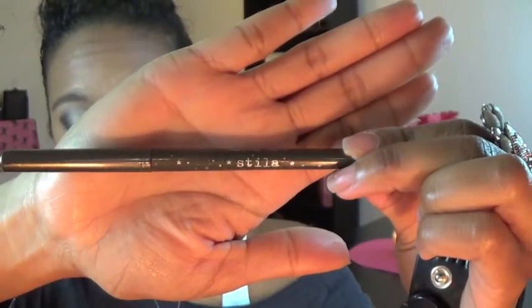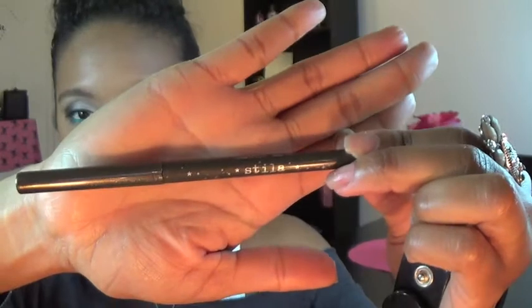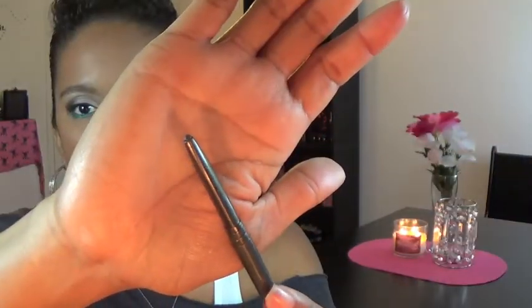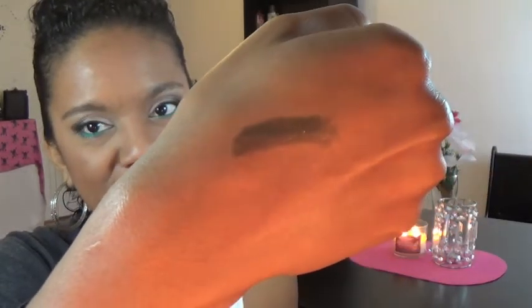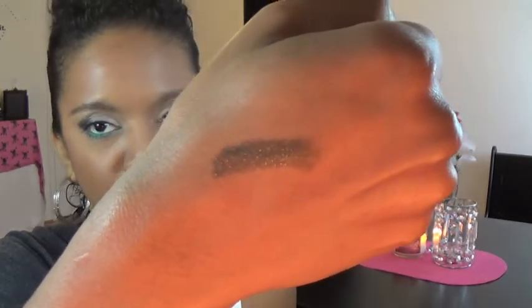One of the great things about these Stila in the light and in the garden palettes is the fact that they come with these Stila eyeliners. The Stila in the garden palette comes with this really nice mossy green color eyeliner. And here it is on the back of my hand. It is a dark mossy green color with gold reflex in it. Very pretty.